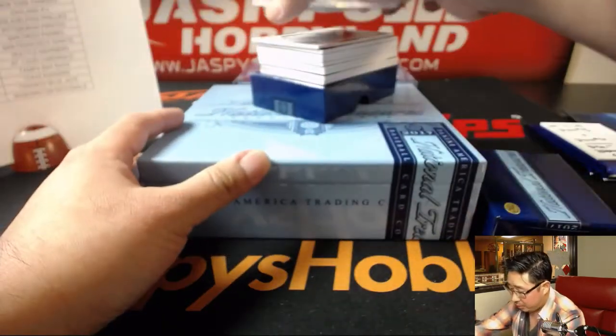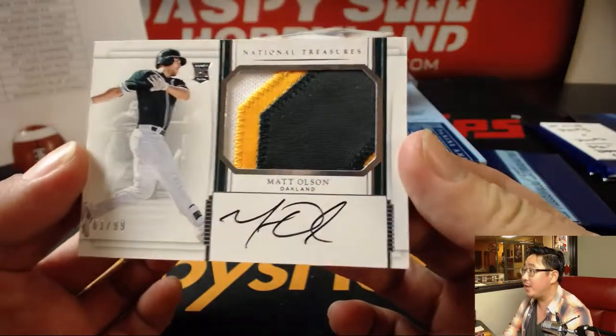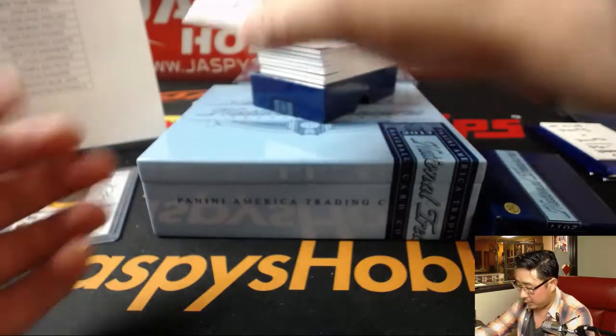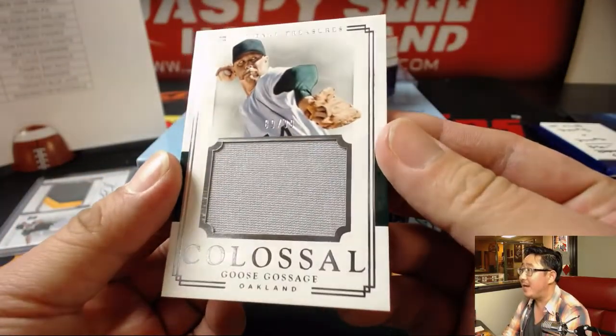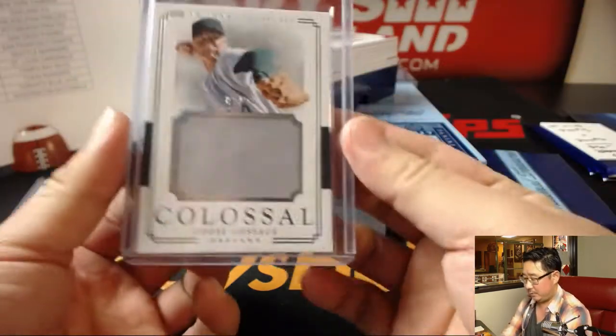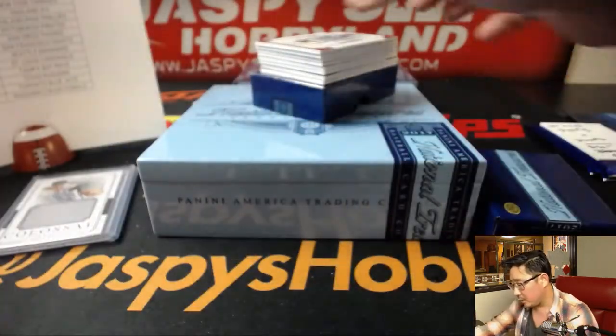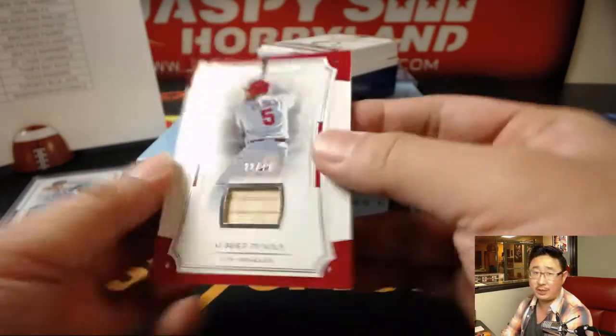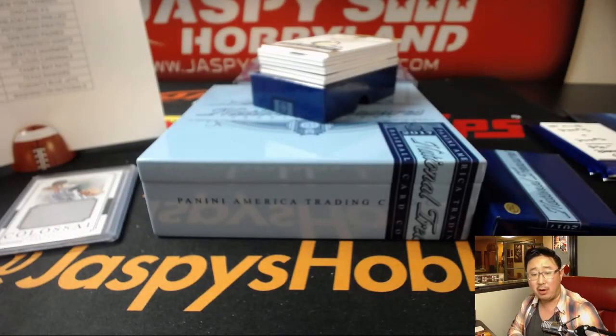All right, we're gonna start off with an auto. 3-color patch and autograph, 61/99, Matt Olson, on card auto. Oakland Athletics, that will go to Jordan. Another A, 89/99, Goose Gossage. Goose Gossage for Jordan and the Oakland Athletics. Piece of lumber, piece of Albert Pujols' lumber. 22/49, Angels edition. That'll go to Dave Barros. Nice, Dave.